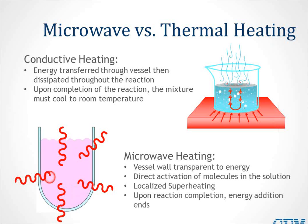Now, again, as I've mentioned before, you turn the microwaves off, there's no more energy being applied to the sample. The sample will still be hot, but you just need to rapidly cool that down.